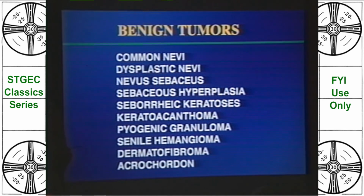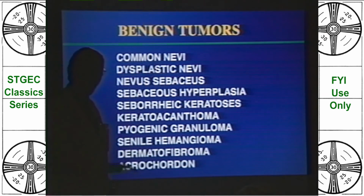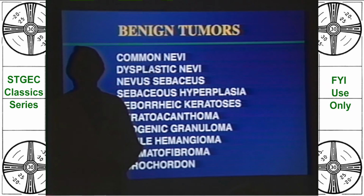So in summary, we've gone over a series of benign lesions, some of them that are always benign, some of them that simulate a malignancy, and some of them that actually have the potential of developing a malignancy at a later point in time. You've made it. Congratulations. One single question.